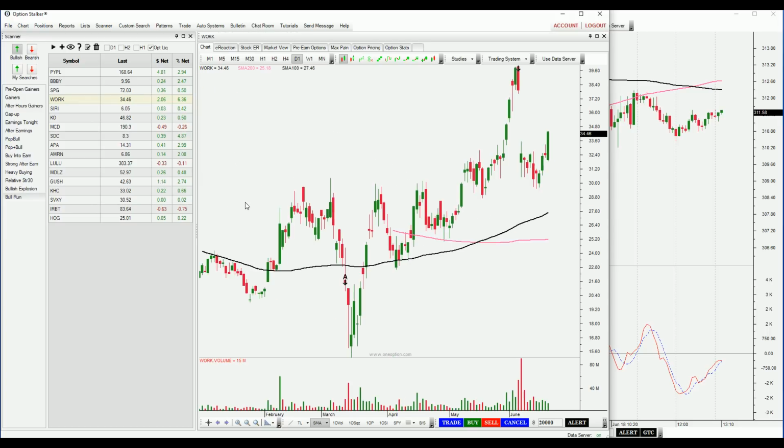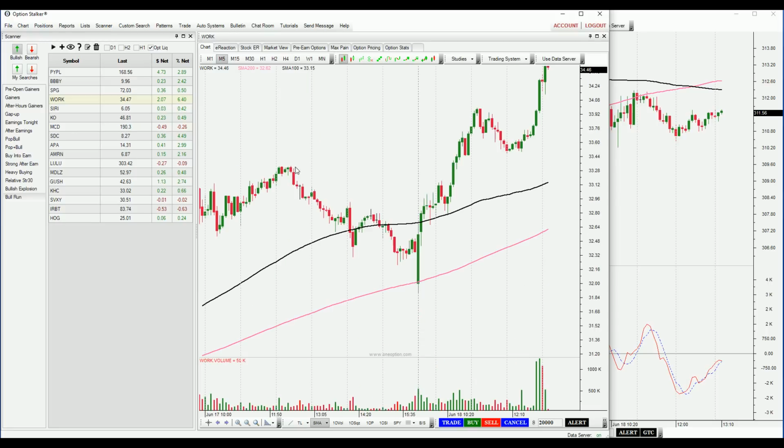Work is one that I traded earlier today. Like this little compression right here. You can see that it wanted to go higher. It tested that breakout. Now it's starting to move higher. Take a look at that 5-minute chart. You can see stock has lots of strength. Look at that volume right in here too.